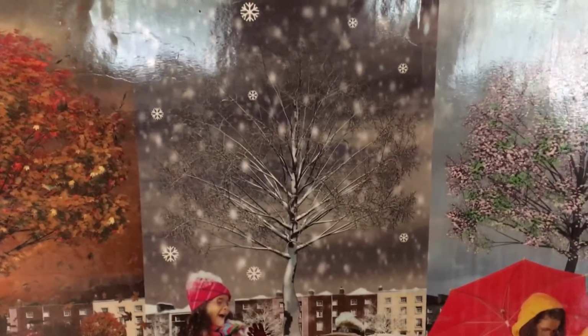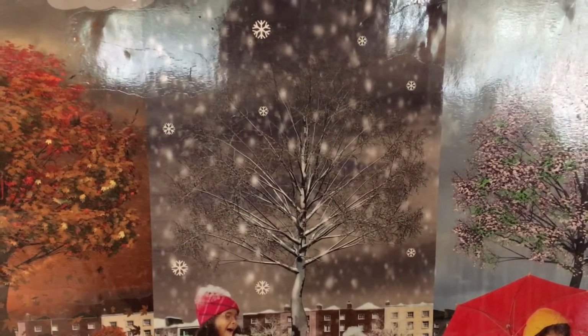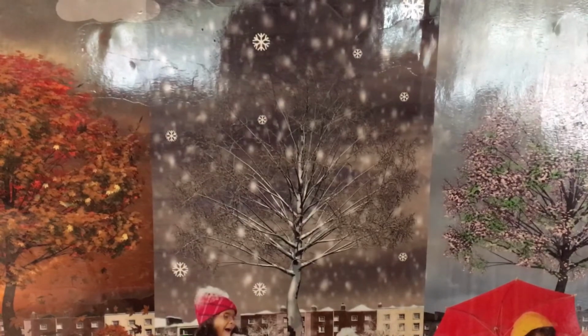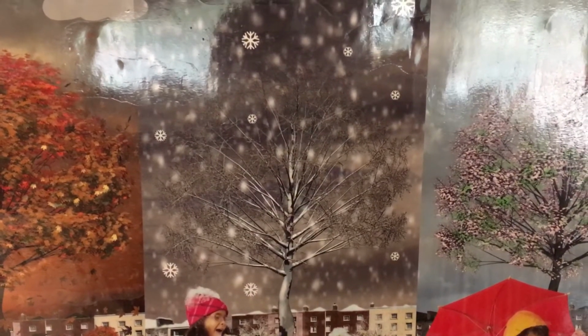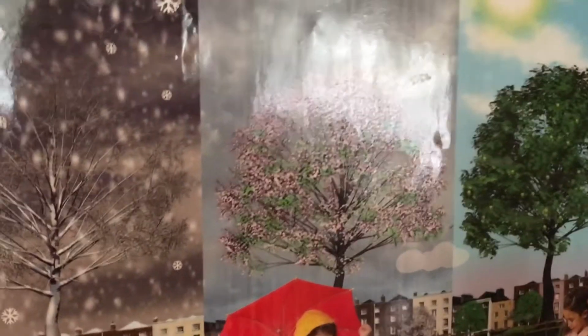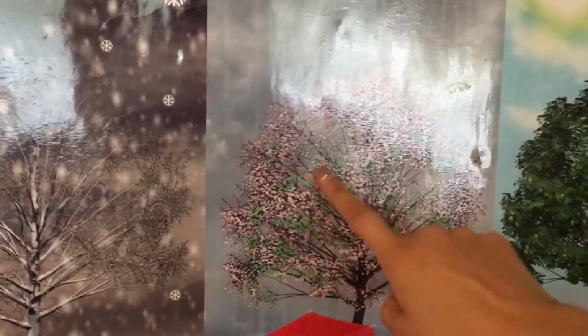Okay, so if we look at the difference between our tree here in winter, okay, does our tree have any leaves on it? No, it doesn't, because remember in the fall they begin to fall, and then in the winter our trees are nice and bare. Okay, they don't have any growth on them. But then in the springtime, that's when everything starts to come back to life and our trees start to bloom very beautifully, like you see in this picture here.